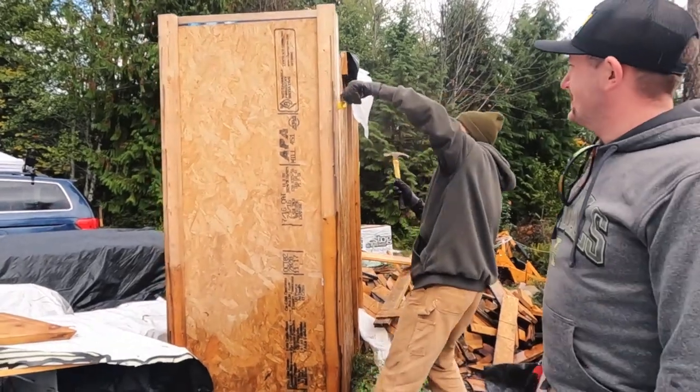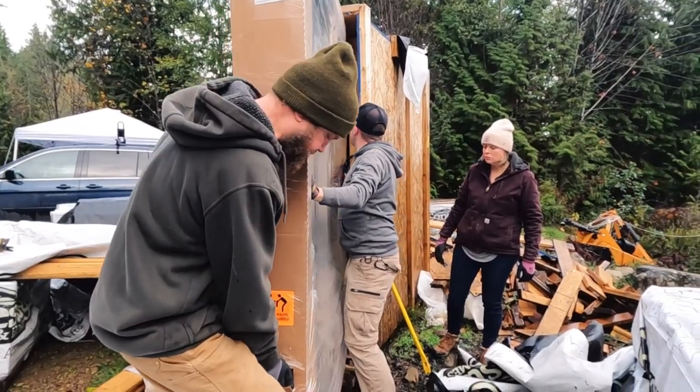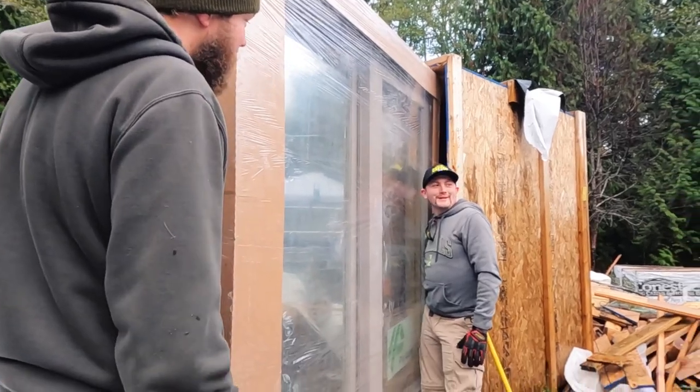Ready or not, it's time for our next step in the build. Can you see, Owen? Does it look like it's going to go in? A visit from a friend gives us some extra muscle to bring in our sliding glass doors. We got the door out and immediately dropped and shattered it. And they're just a little bigger than we anticipated.